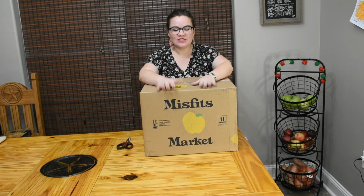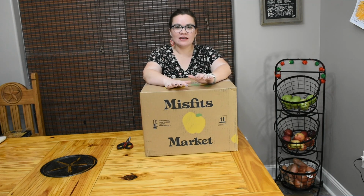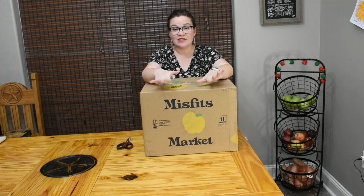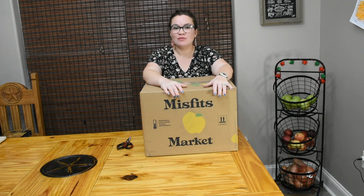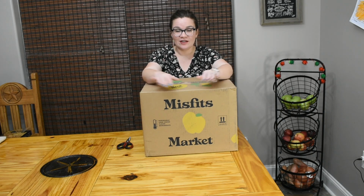Today we have our Misfits box for y'all again. So Misfits Market is an organic produce subscription. I get mine every other week, but you can get it weekly or every other week. Now this is the large box. They also have a smaller box too if you need something not as big as this, but we need this whole thing.